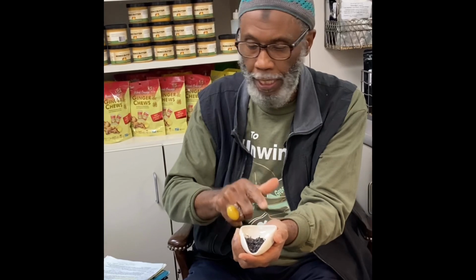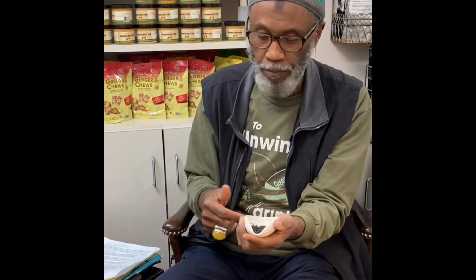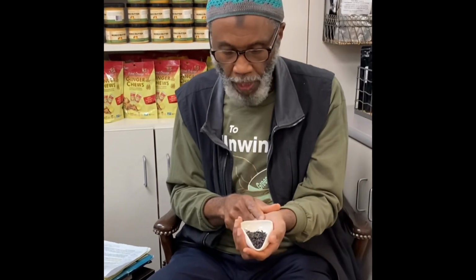This tea is known for anthocyanins, which is a flavonoid, and it makes it rich in antioxidants. The same thing you would get on the skin of a purple grape or the skin of an eggplant. Those same antioxidants, the anthocyanins, keep the oxidative stress from the cells in your body. So, like I said, the first thing you want to start out with is a good quality tea.